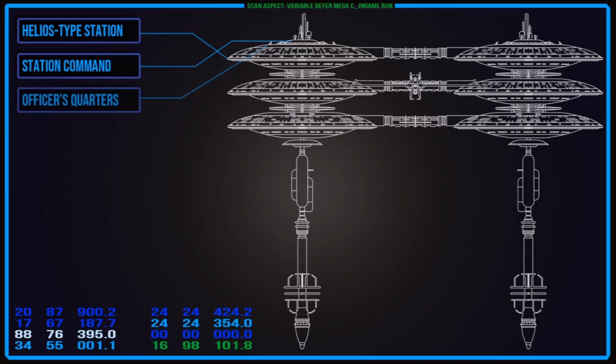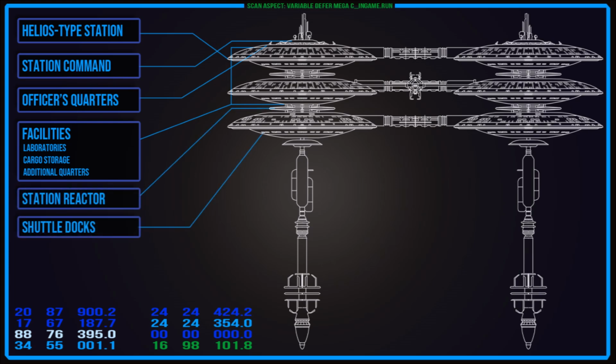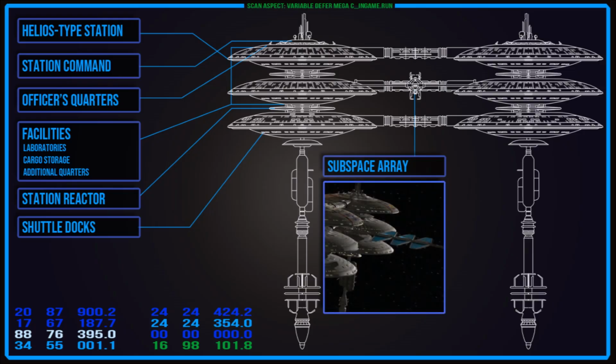The officers' quarters were just under these. The laboratories, storage and additional quarters were located between decks 4 to 10. The station's reactor was just below that, followed by the shuttle docks. Additional parts could be tailored to the station's needs. For example, Jupiter Station had additional communications arrays and several umbilical walkways connecting its 2 Helios constructs together.